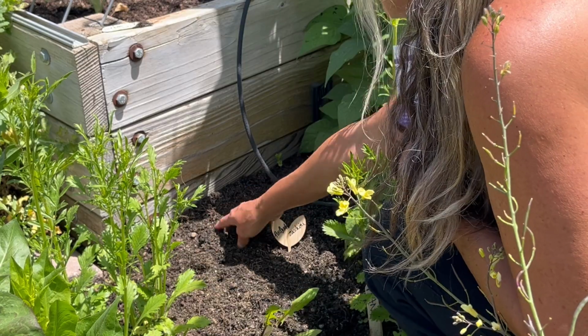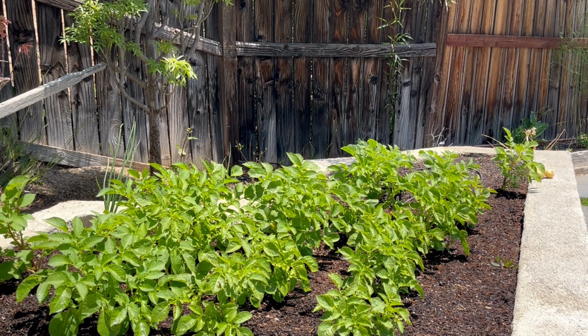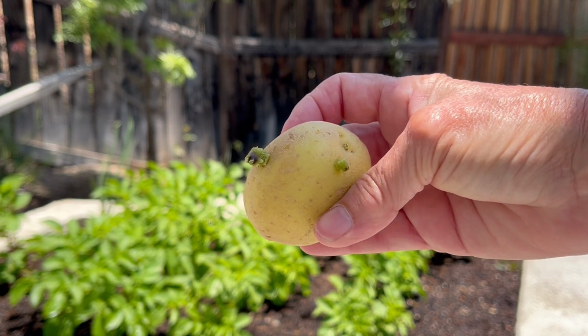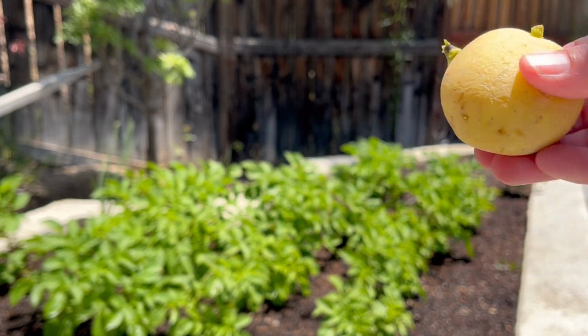And I'm noticing that this video is going on too long, so I'm going to get it wrapped up pretty quick here. But you can also be growing potatoes year-round. So we've got this round that we planted a couple months ago, and the soil actually dried out in this area too, so I've got to find out what's going on here. But we are getting some more popped in.